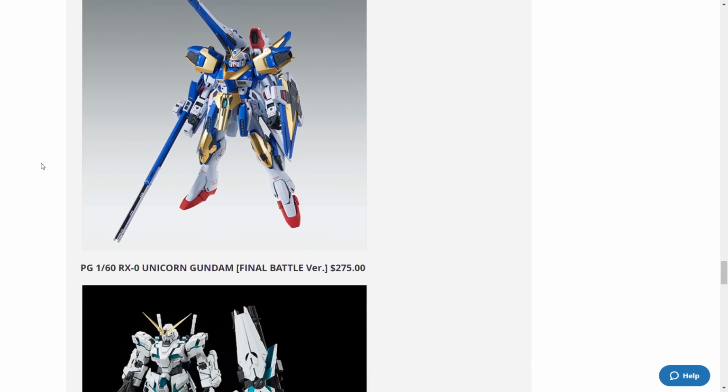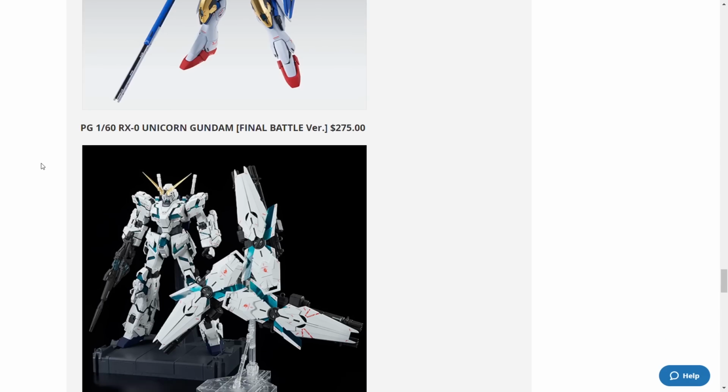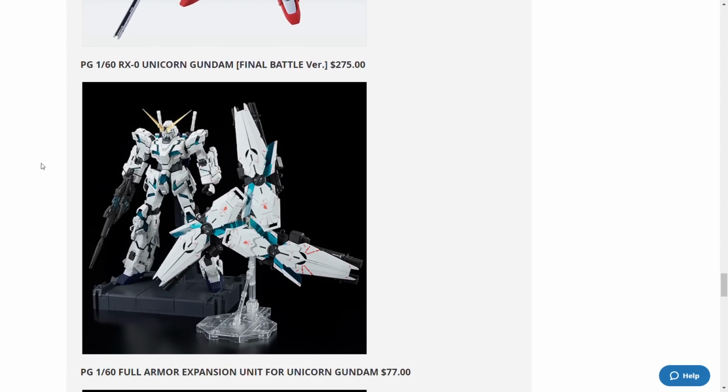And finally, this is the one that's probably going to be the biggest ease on people's wallets, because this is the Perfect Grade Unicorn Final Battle version. This was a kit that was very, very expensive to get a hold of. I'm talking like $380, $400, depending on where you get it. This is not a cheap kit.